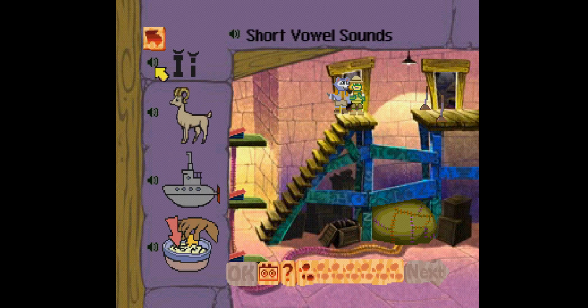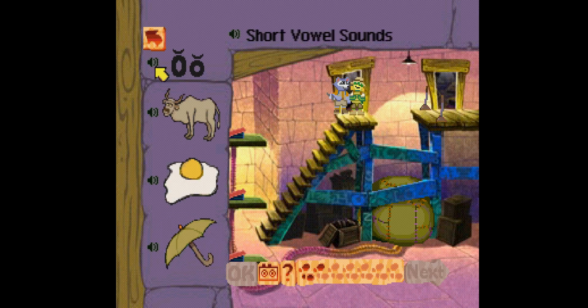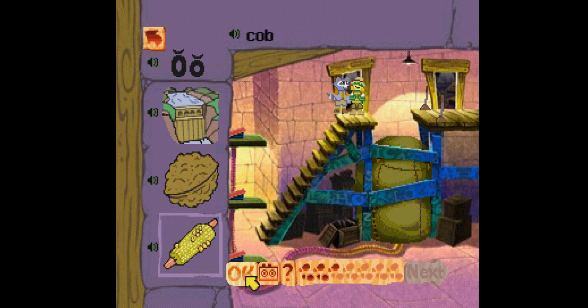Look at the pictures. Which one has the short I sound, as in dip? Dip. Look at the pictures. Which one has the short O sound? Ox. Look at the pictures. Which one has the short O sound, as in cob?